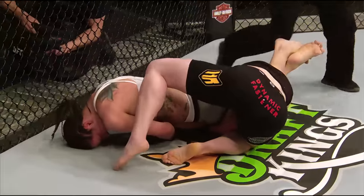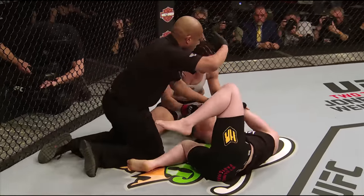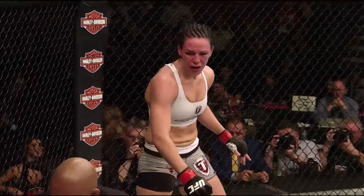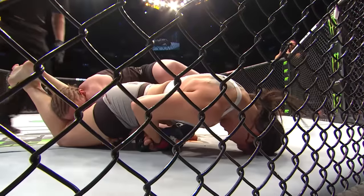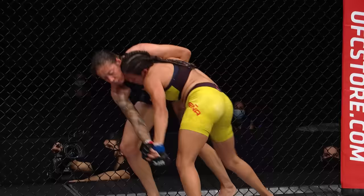She's got it. She's tapping. She's tapping underneath. The referee didn't see it. And it's all over. Nice. Well done, Alexis Davis. She hits it. Bam. Flattens her out. Now you look at Sarah Kaufman's fingers. See, she's tapping right there. There's not a lot of tap going on there, but that's a tap.